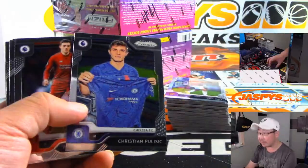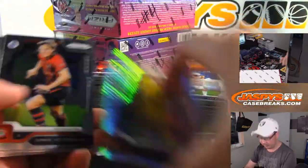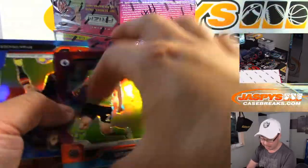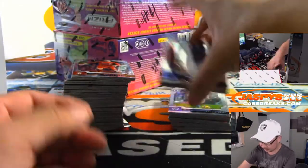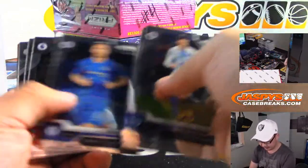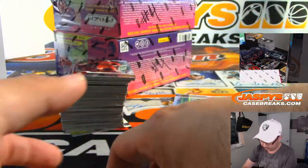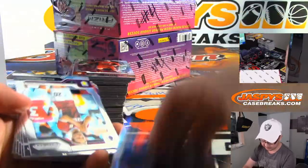There's Wes Morgan leading us off. There's Pulisic again. Trying to save as many of those as possible. There's Alisson, keeper for my club, Liverpool. There's Bladock for Sheffield. There's Ryan Fraser for Bournemouth. $1.99. There's Johnny Castro /75. Cracked ice. John Stones, Man City. We got Angus Gunn for Southampton.